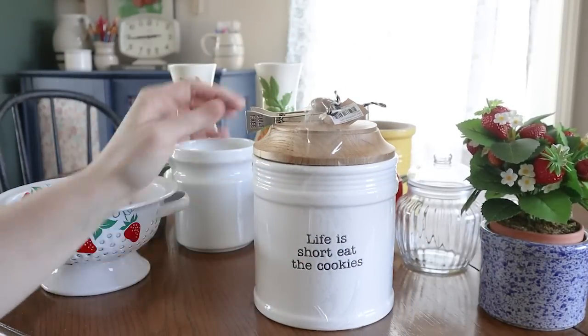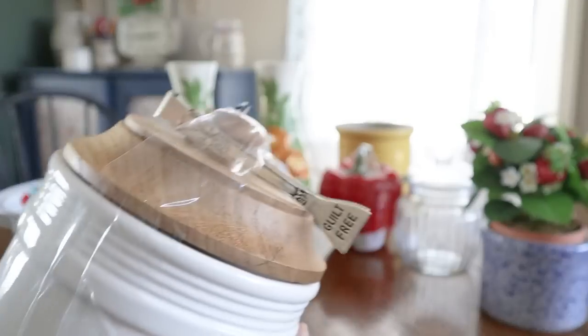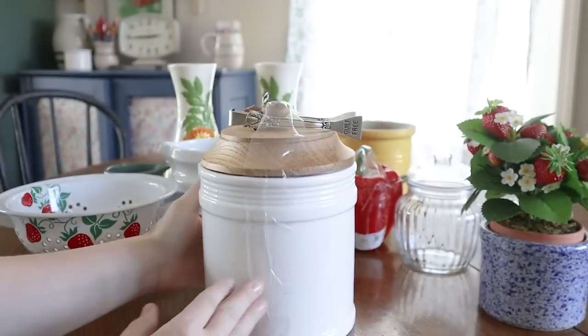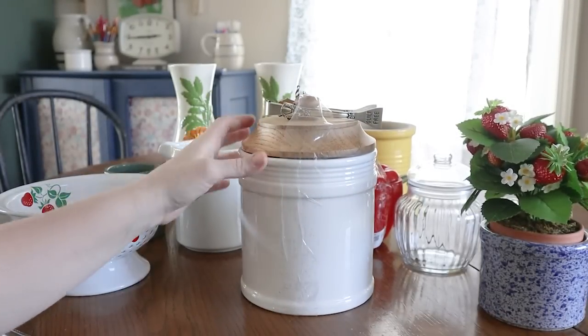I don't necessarily love the words on it anymore. I think that we're kind of getting away from that. But it even came with its little metal tongs that say guilt-free. I don't know. I think it's pretty precious. But if I was going to keep it, I would probably just display it backwards and just have the white with the wood lid. The lid is so pretty on this.